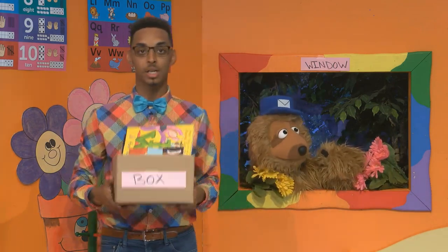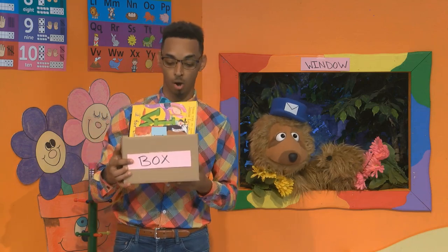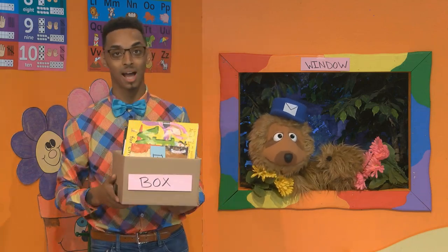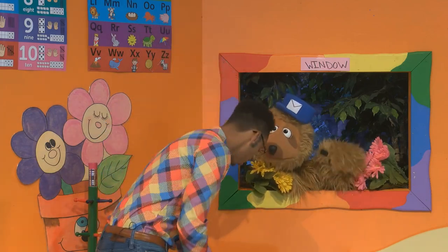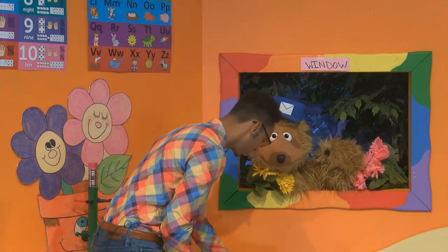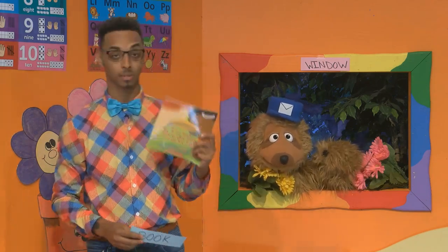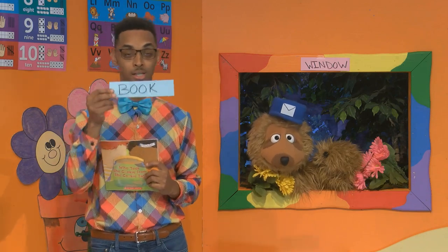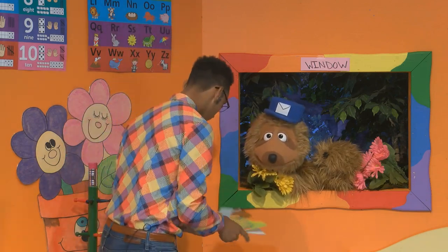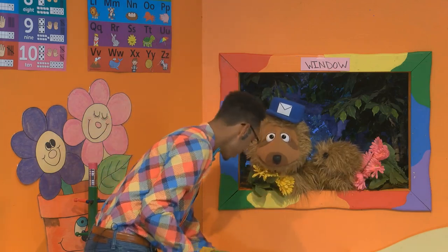Look, everybody. Speedy's box has a word sign on it. B-O-X spells box. That's right, and there are even more wonderful words inside. Oh, let's see. Oh, these are perfect. It's a book. B-O-O-K spells book. And here's another one, and another, and another.